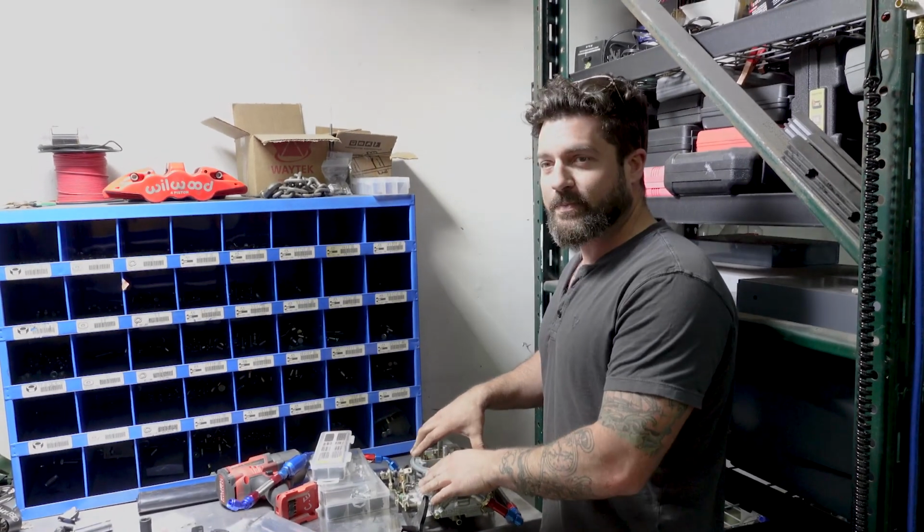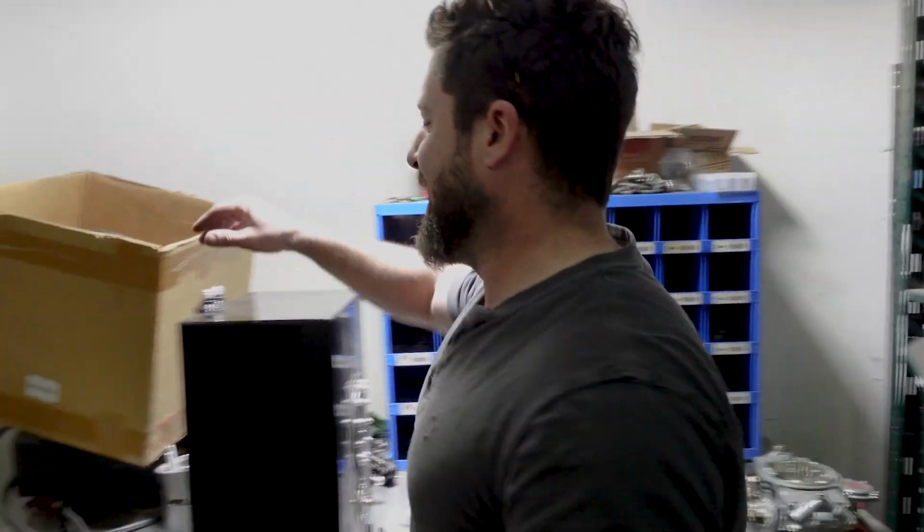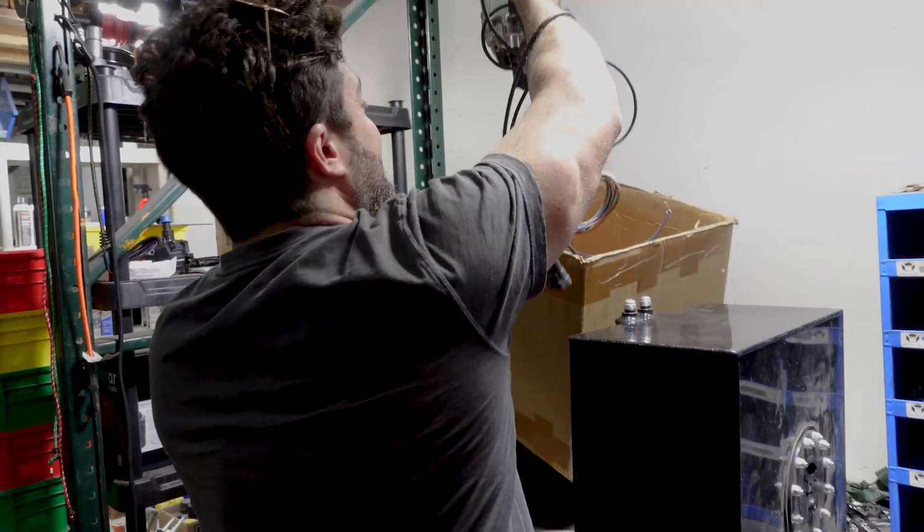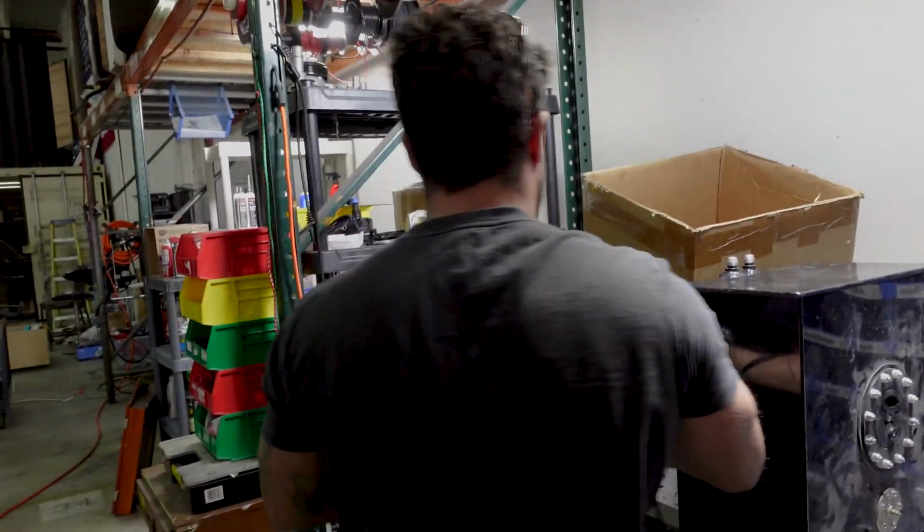doing a Bluetooth setup. So what we got here is actually in a box. We've had this for some time. It's an old Sniper EFI. So this is pretty basic, but it should be able to get us where we want.